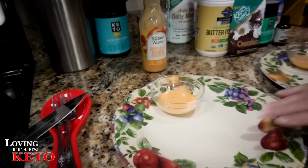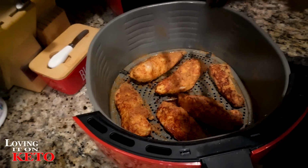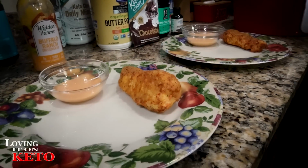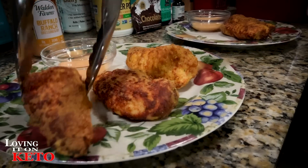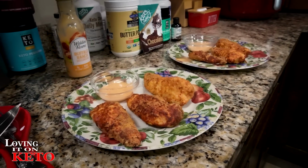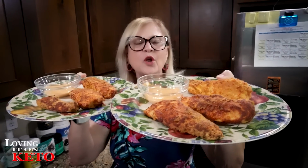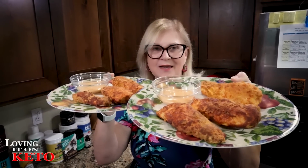The chicken's done. I temp checked it. We've got some Buffalo Ranch sauce for dipping here. Yes, indeed we do. Oh, look at that. There's one, two, three, four, five, and six. Yes, they look delicious. They smell really good, you guys. And this is what we are having for our dinner. Chicken buffalo ranch crispy fingers with some buffalo ranch dressing to dip in, you guys.